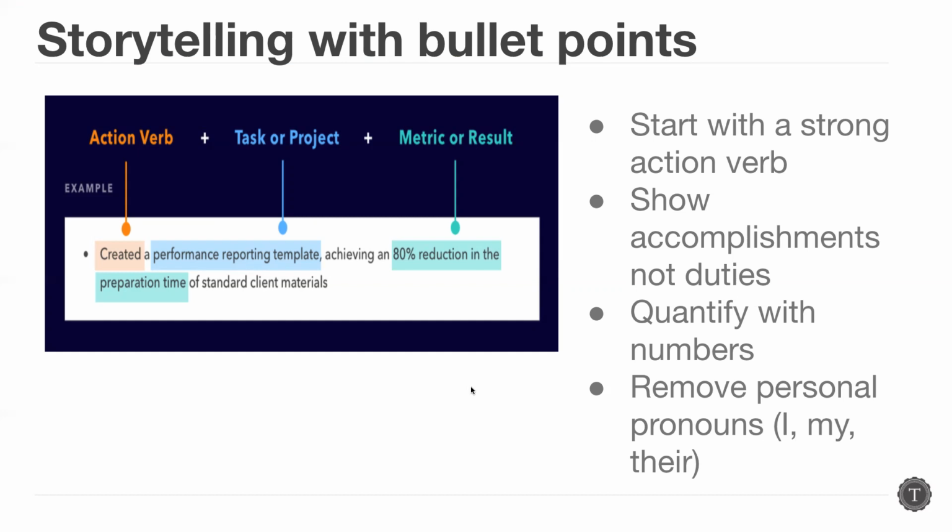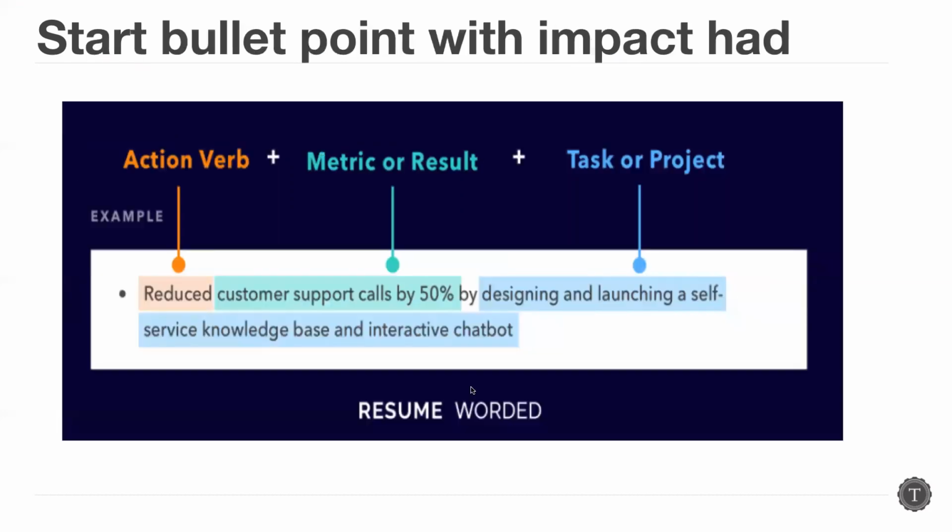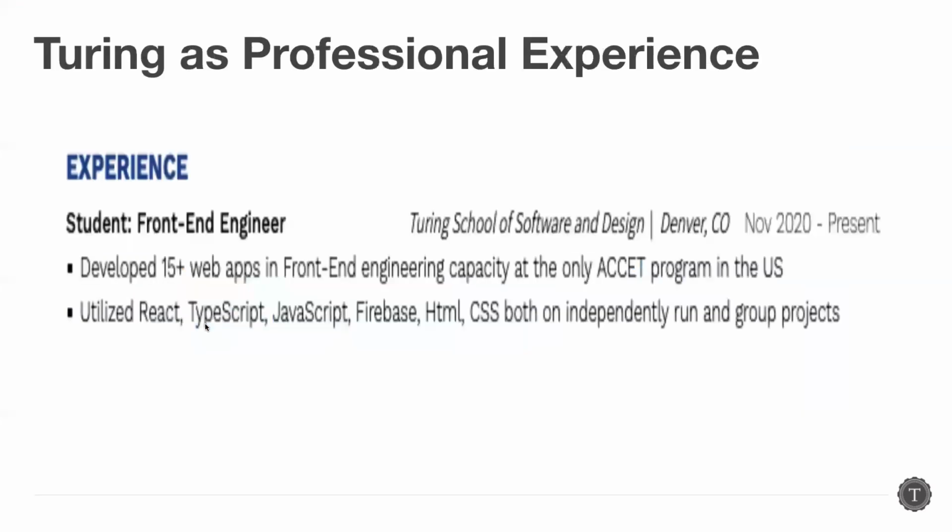Another way to structure the bullet point is simply by starting with the impact had. So in this example, reduced customer calls by 50%. A great way to really drive home the result and the outcomes of your performance. Both ways are effective, and let's take a look at the touring experience and how you can make bullets that are storytelling and meeting the same requirements.